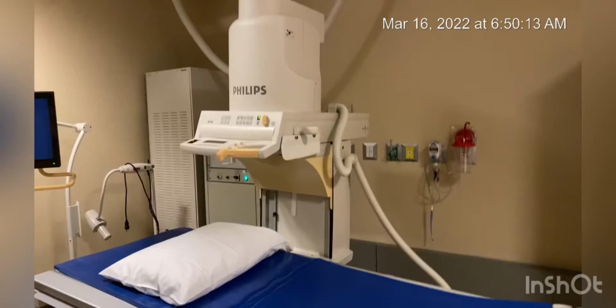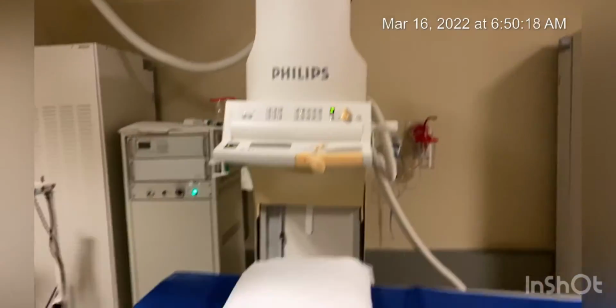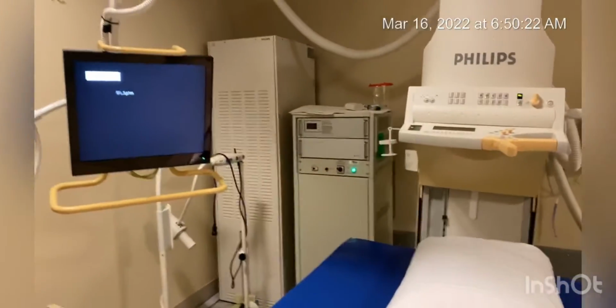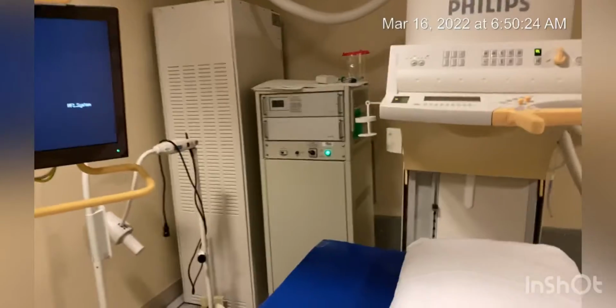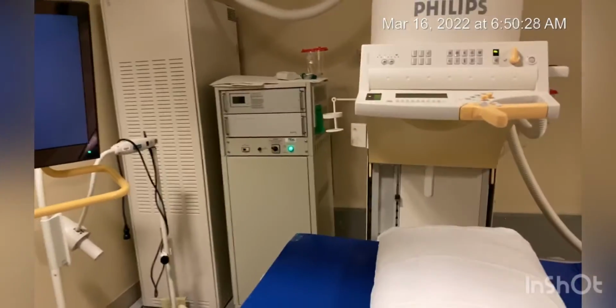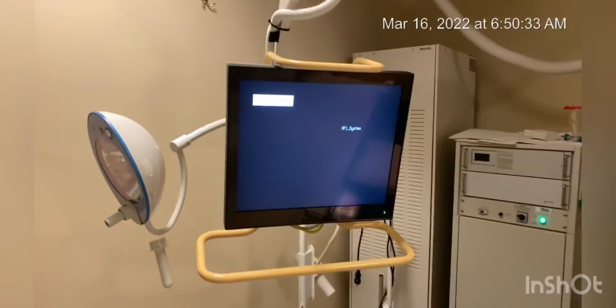So this right here is the Fluoro room table. We do a lot of exams on this, like barium enemas, all the fun stuff, esophagograms. Whenever the patient's laying down or standing up, because the table actually goes up too for esophagograms, like video swallow studies, the radiologist can see what's going on through that monitor here.